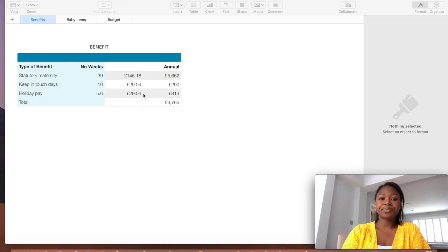And these are days that actually help you feel, especially if you want to go back to your job, more connected back to the workplace. So I'm assuming again that the minimum you would be earning is £145.18 per week. If I break that down into a day, that's £29.04. And so you know that you are entitled to 10 of those.